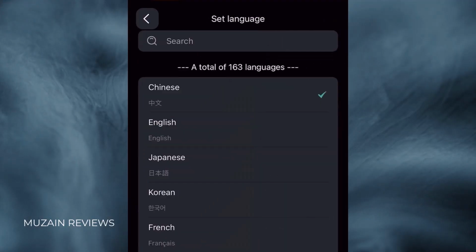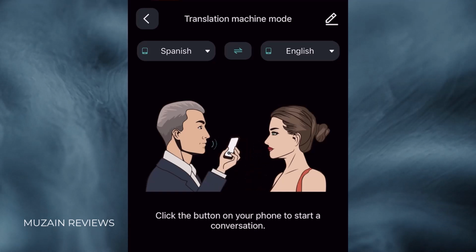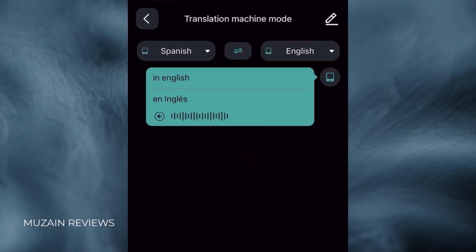And the most impressive feature is its two-way translation in 40 different languages and 93 accents. What's cool about that is that it uses a patented AI-powered natural interpretation technology to deliver seamless sentence by sentence translation in real time. So in saying that, I'm super excited to test these out.